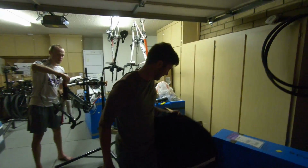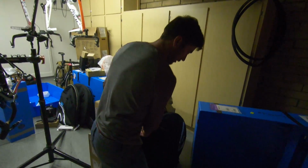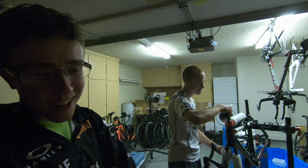Pretty excited. These ship boxes are cool. Yeah, they are sweet. And they give us these sweet wheel bags. Yeah. And these nice goodie bags full of saddles and parts. It's better than Christmas. It is Christmas. I thought New Kit Day was good. New bike day's even better.